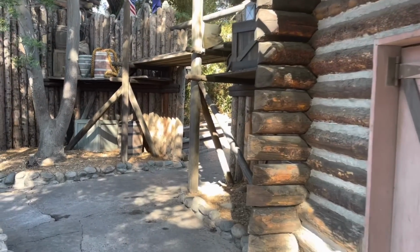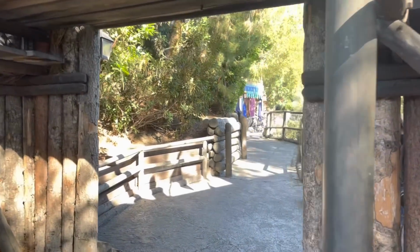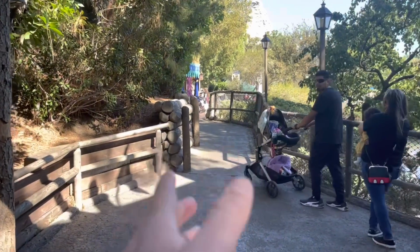Right here in Frontierland, you see the little pin trading can right there. There's a little pathway right here. This is the least walked pathway in all of Disneyland. So a long time ago, I was down here, I was doing a video on the top 5 bathrooms of Disneyland.